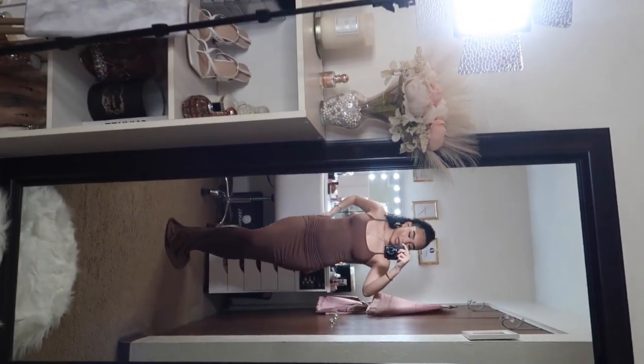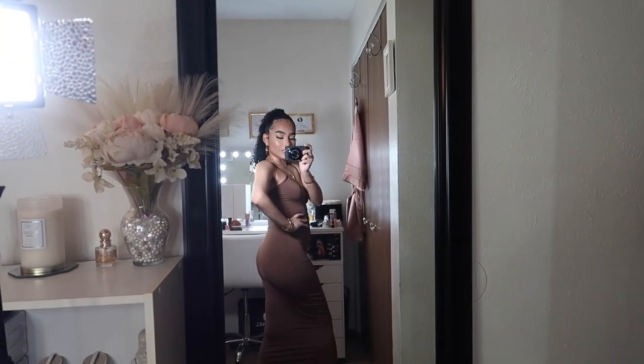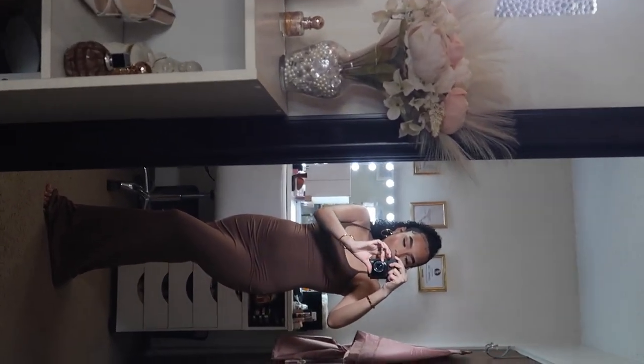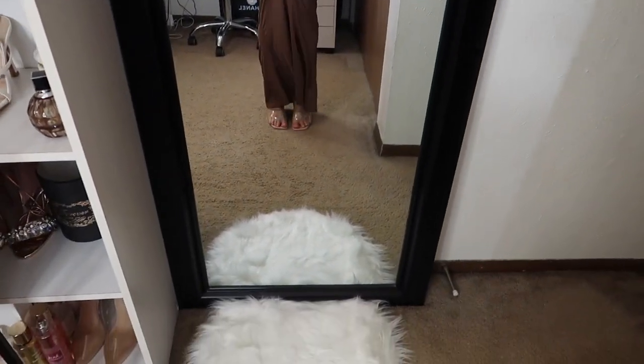And just look at it from like this too. This is how it looks from the back. I just love this dress. Looks really good and it's slowly zooming in, which I didn't even notice. And this is how it looks with some heels on.